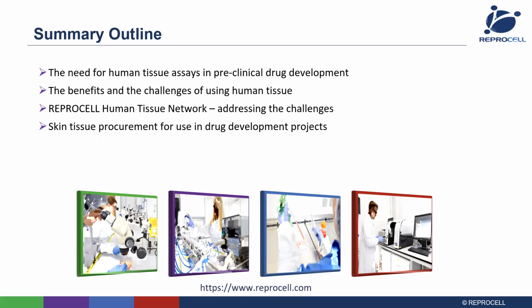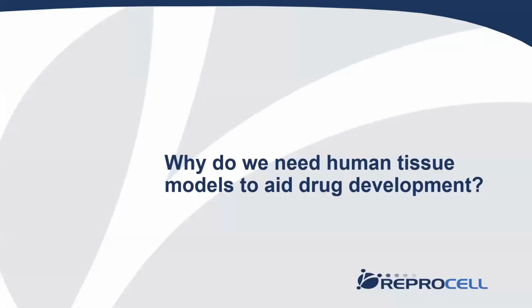Then hopefully, technology permitting, I will hand over to Graham, who's going to talk in more detail about the assays that use the skin tissue that we obtain via the network and how these may be useful for your drug development purposes. So why do we need human tissue models to aid drug development?